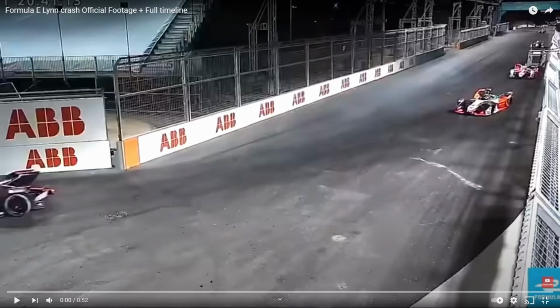So if you don't know, for a little bit of context, at the end of race two at the Diriyah E-Prix, Alex Lynn's Mahindra car flipped over due to Mitch Evans' Jaguar, and we finally have footage. I actually found it in my recommended today, just then. We finally have footage of it, so we're gonna try and review it. I did have a look at it before this. You can obviously make your own opinions on it.